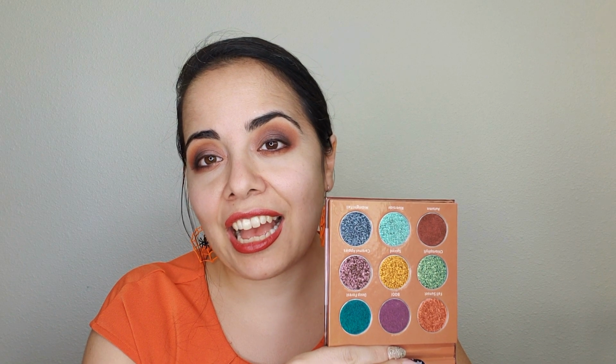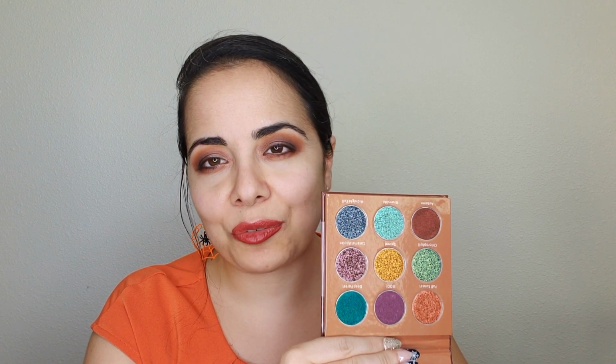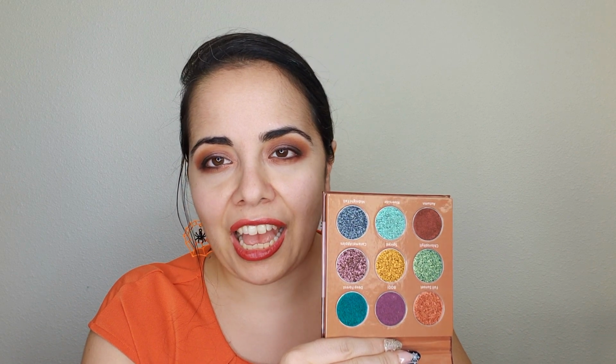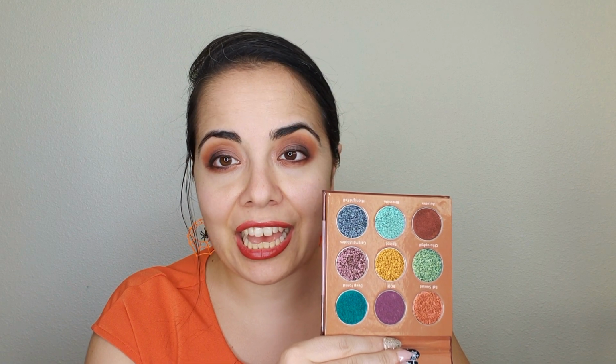I have to say, I haven't really used this palette yet. I recently received it and I can't wait to jump into this palette and put it all over my eyelids and make as many eye looks as I can with it, because this palette is 100% fall. The next palette I'm going to talk about is From Miami to Bahamas from Cara Beauty.